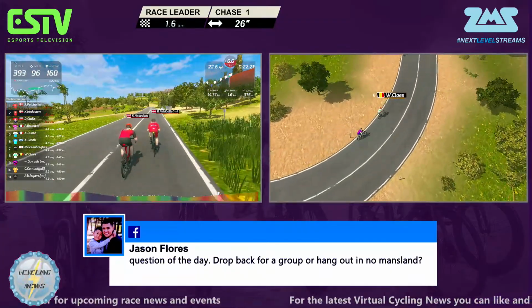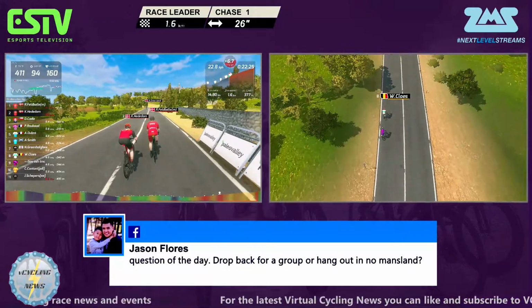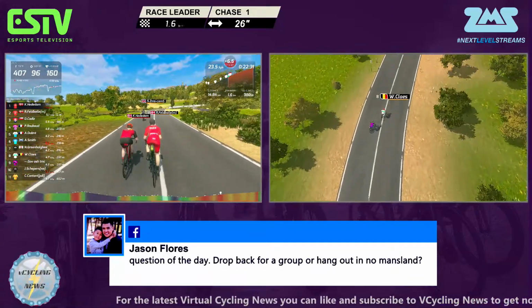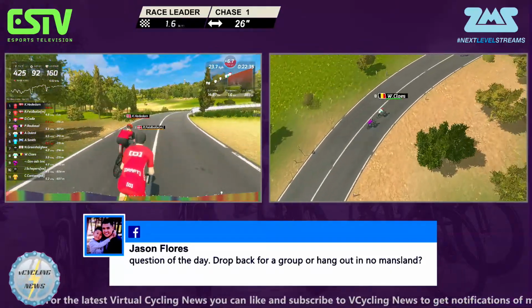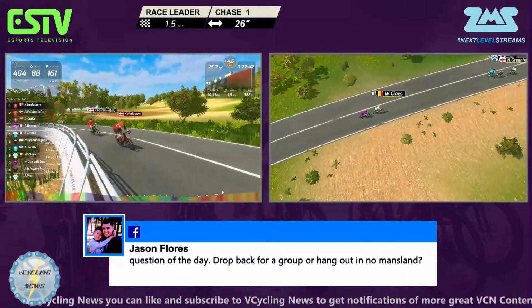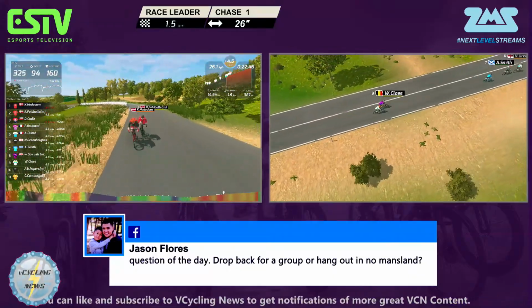But if it's a points race or a scratch race, sometimes it's better just to take that rest, drop back into the pack, use that draft, and if you're a good sprinter, back yourself in the sprint to claim those places. But if you're a TT rider, maybe it's better to go out and try and just stick away. So I think it depends on what type of rider you are. Thanks for the question, Jason.